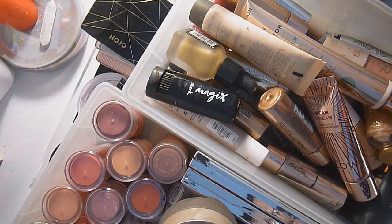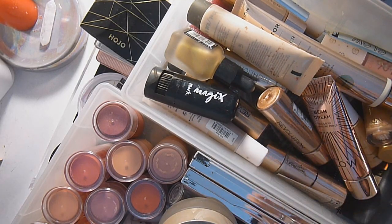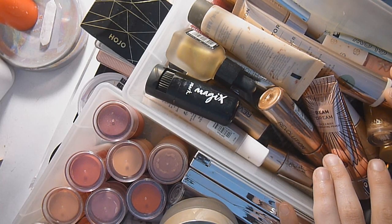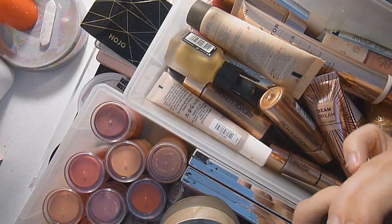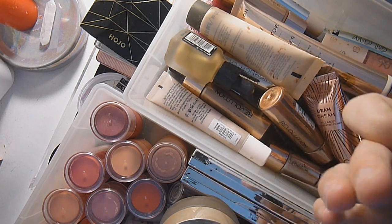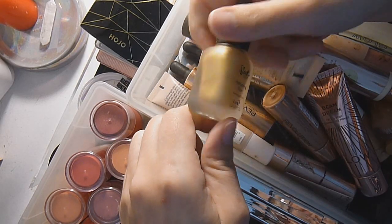Right, I have cream products here. The liquid illuminators, blushes, cream bronzers. Let's do this because yowza. First of all, this MARC stick in Candlelight. I'm just not gonna get to it, so it's just gonna go. Same with this elixir from Sleek. It's in the shade Drippin'.